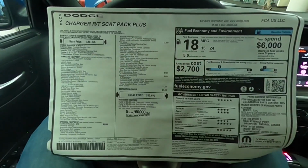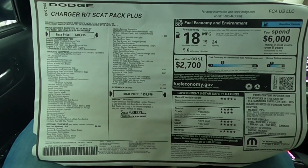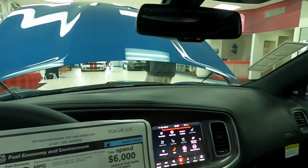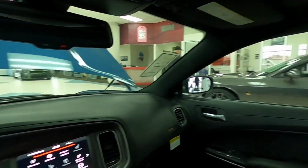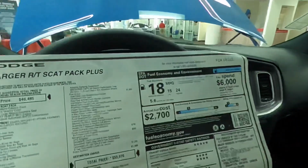All right, so we are here at AutoNation Chrysler Dodge Jeep Ram of South Columbus, Georgia. Chris just walked by right there. He is the man that will hook you up. And then Mitch is back there at the sales desk. He will also get that deal chefed up for you.